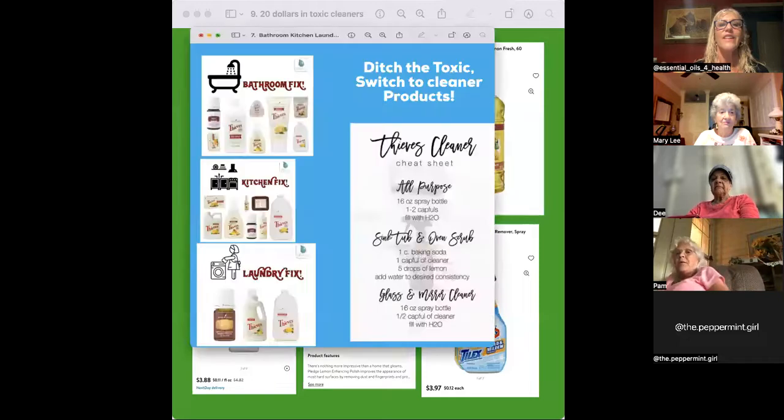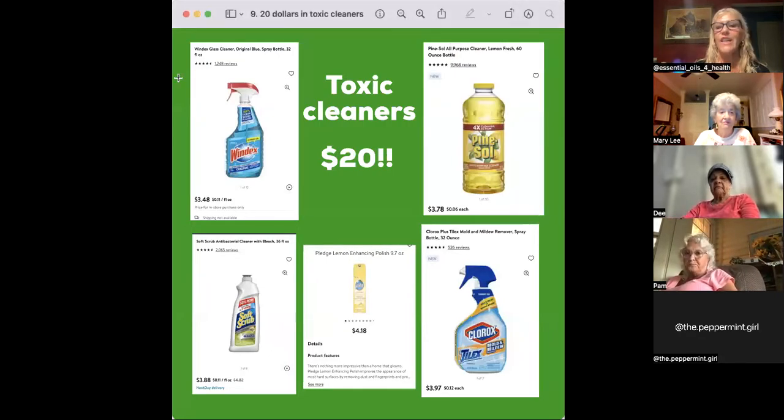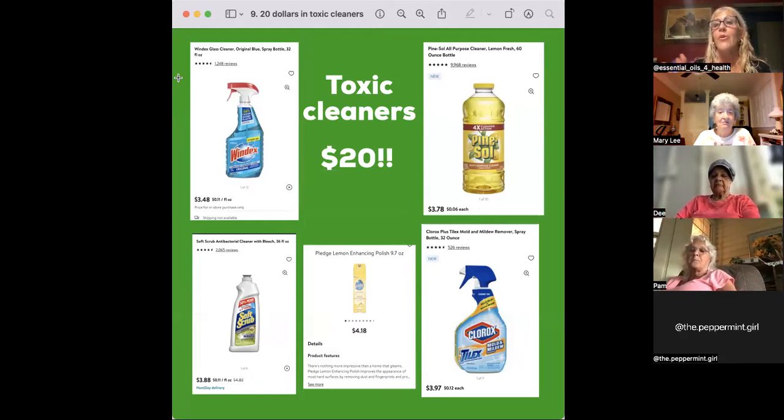What else do I have for you all? I've got all these graphics ready for you guys tonight. How about the money that you'll save if you decide to use the Thieves Cleaner? Think about this. Think about all the products you're not going to need anymore in your home. I figured this out, and this is like $20. Just one of each of these works out to be about $20. So right there, if you just buy this one thing, you're saving money. We want you to be your healthiest, but we also want you to save money. So that's just an idea for you how it's economical to have good, clean products in your home. So that was something else that I wanted to share with you guys.